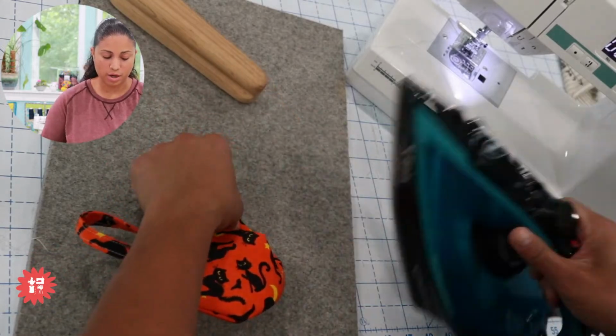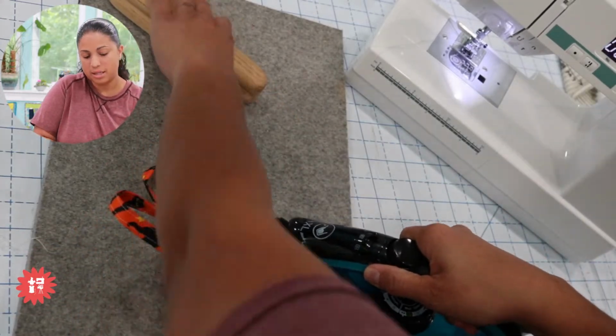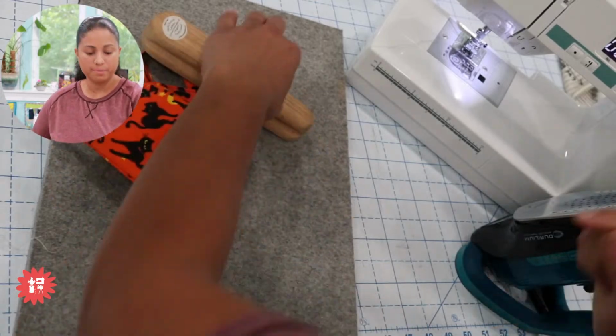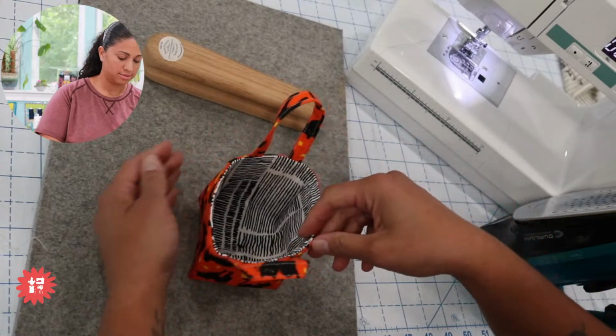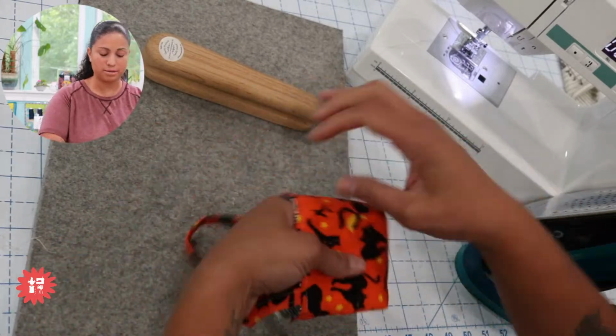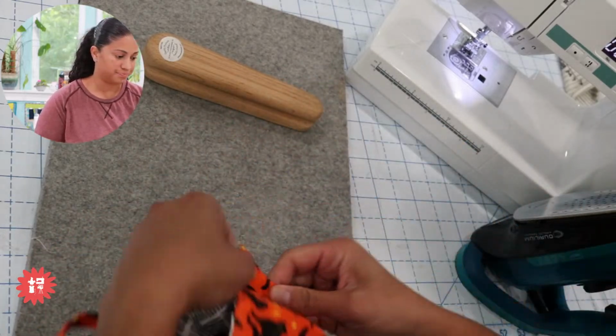It works really, really well for bags, pouches, tote bags, anything like that. Especially after you wash them, if you give them a press like this, they'll just keep that shape beautifully. Look at that. You see the difference? And then this one is kind of more rounded. So let's finish off that one too.